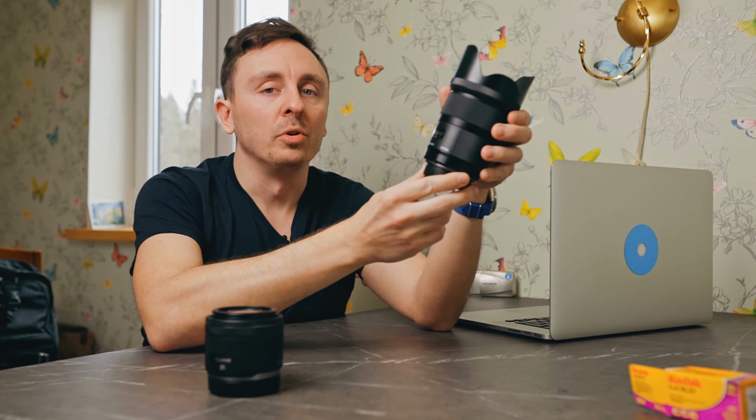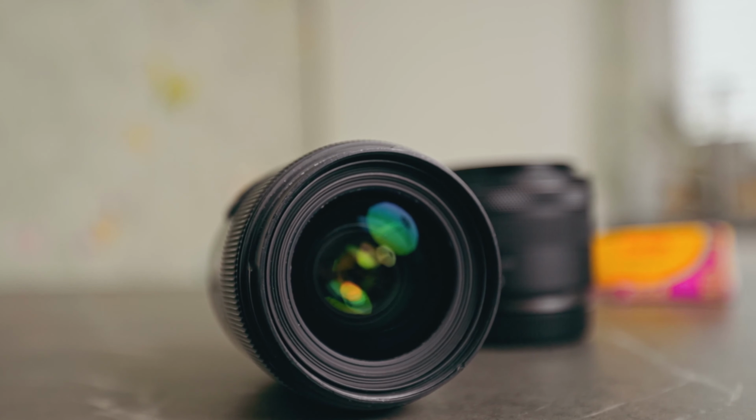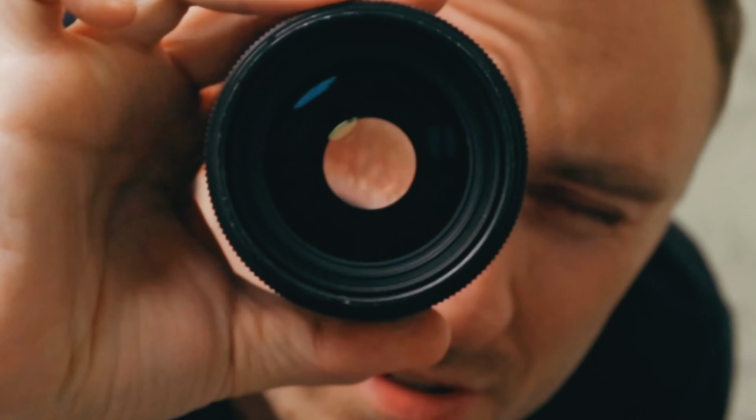Yes, of course the price. This one is number 4 for me, but maybe for some of you it will be the main thing to look at. This one is cheaper, this one is more expensive. But why is that? Here you pay for more premium build, it's made of metal. Of course it has larger aperture, the glass is heavier here.